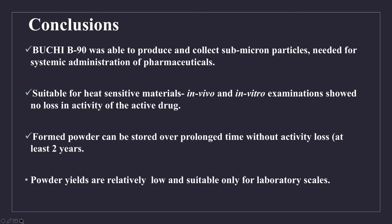So my conclusions based on my experience with the Bushi B90 are that Bushi B90 was able to produce and collect submicron particles needed for systemic administration, that it is suitable for heat-sensitive materials since in vivo and in vitro examination showed no loss in activity. The dry powder can be stored over prolonged time without activity loss. I checked it at least for 2 years. And the powder yields are relatively low, meaning it's suitable only for laboratory scale. Overall, we received all desired characters from our double nanocapsules by using the Bushi B90.